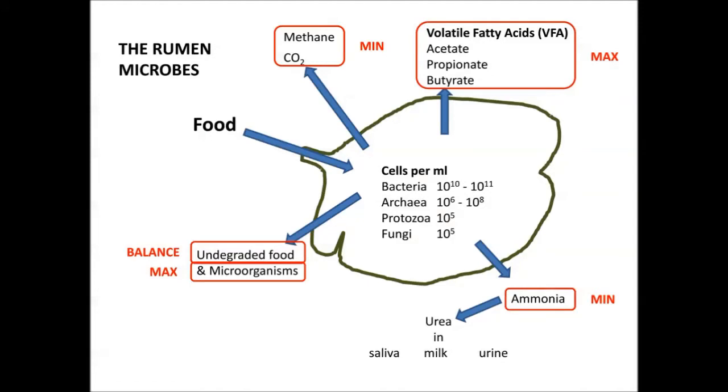So within the rumen, it's the microbes that do all the business. We don't have enzymes to digest cellulose in grass, but there's lots of microbes that do. And the number of microbes in the rumen is truly staggering. There's bacteria, that's 10 billion per milliliter. So each milliliter of rumen fluid contains more bacteria than there are humans on the planet. That's 1 milliliter. Then there's archaea, there's protozoa, and there's fungi. All these microorganisms have different roles, and they all interact with each other and pass nutrients to each other.